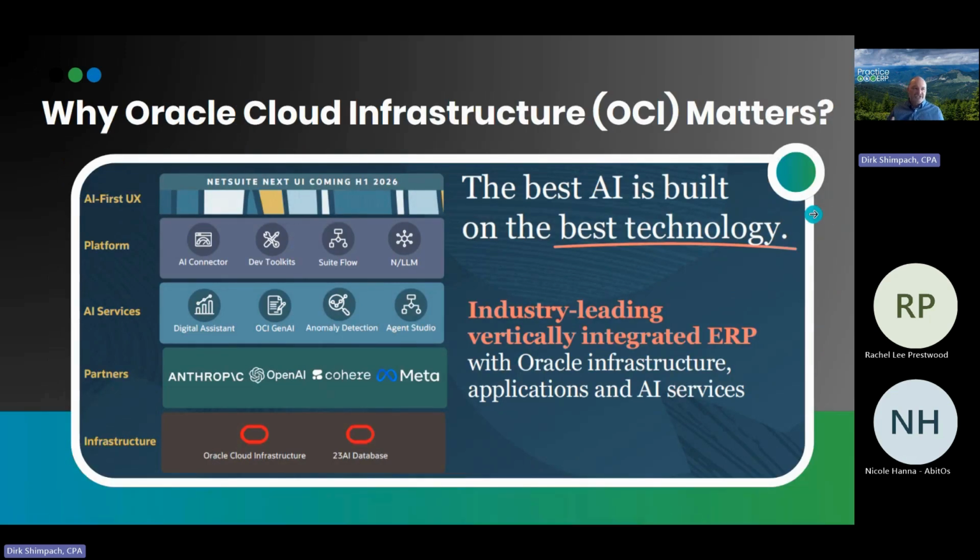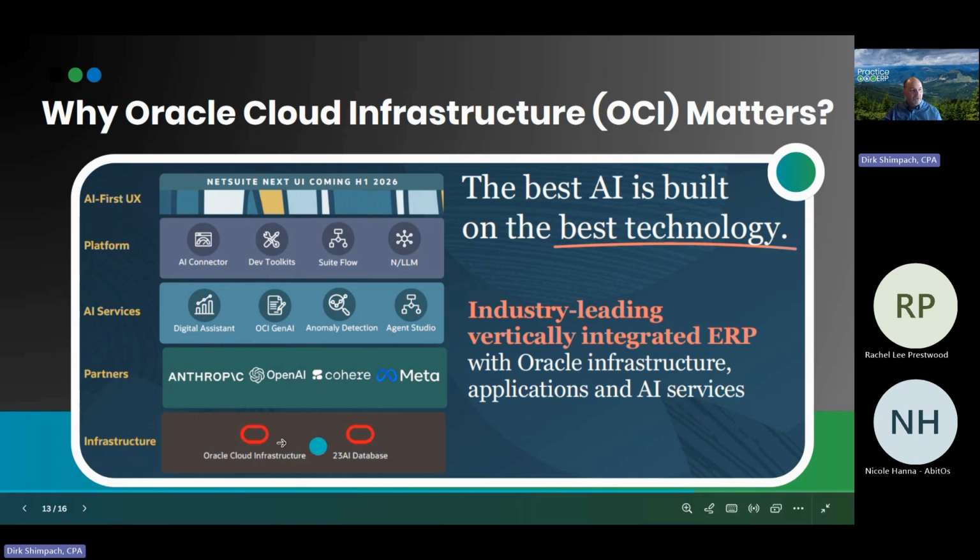All right, so then this is just a little bit of a summary slide, right? We talked about the Oracle Cloud infrastructure, and then some of the partners that are already platforming there. We talked about the UI that I showed you a bunch of different screenshots and a couple short videos. Two things I want to call out here is the Dev toolkits in Agentic or Agent Studio.